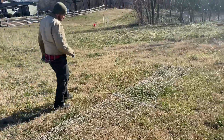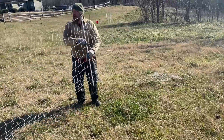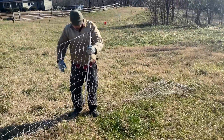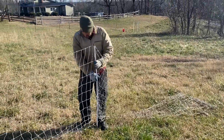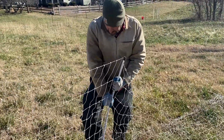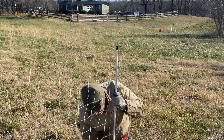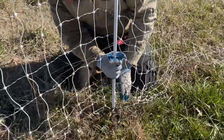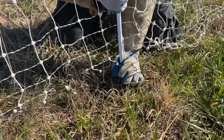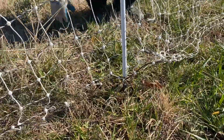So when we move the cows, if you've seen any of our other videos on moving the cows, we use a Premier One fence as one of the fences we use, but we use the 1-prong, and that goes into the ground a lot better. Yeah, that one's pretty bent. So bent. Yeah, it makes it challenging.